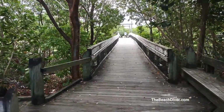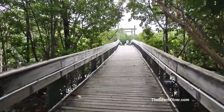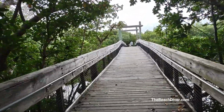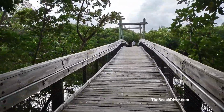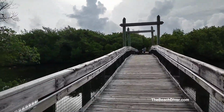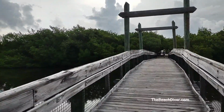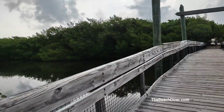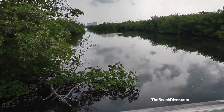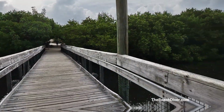Whiskey Creek is something that separates the barrier island a little bit from the mainland. Of course, all of the park and the rest of Dania Beach and Hollywood Beach are officially on barrier island. I've got to speak a little bit louder because the airport's nearby and the planes are taking off right over us. What a tremendous sight. Great beauty here. This is a great place to come even if you aren't diving.